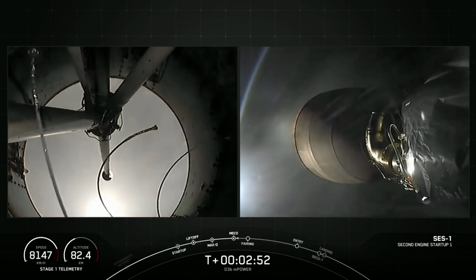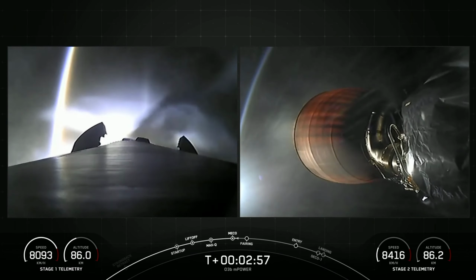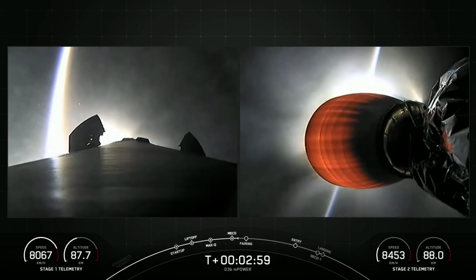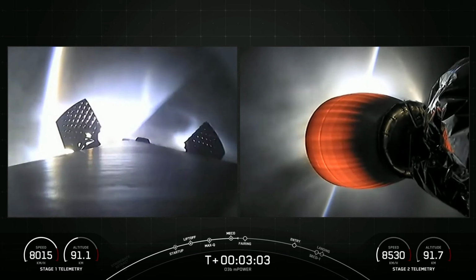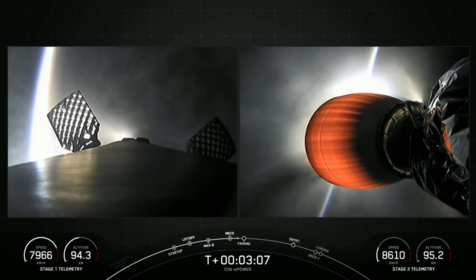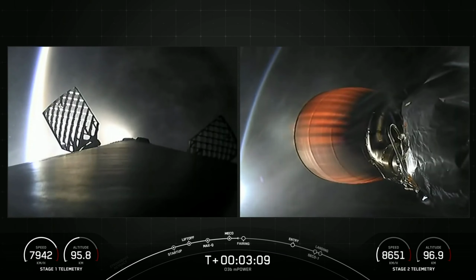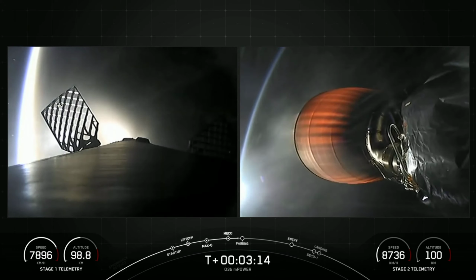Great views. Left-hand side of your screen is looking up through the inner stage where the Merlin vacuum is sitting. You can see that's now a first stage view of the grid fins deploying. Right-hand side of your screen is that Merlin vacuum engine having started its burn. It'll continue burning for about the next 5 minutes. Next major milestone will be deployment of the fairing halves.